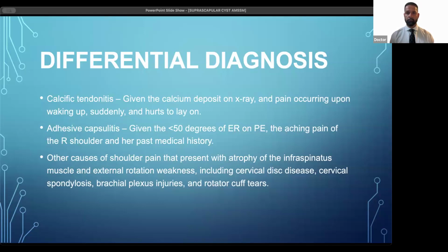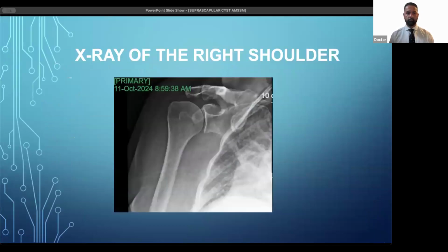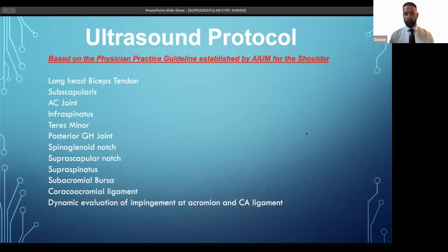So these are kind of on the list of differential cases. So this was an X-ray of our patient, and as you can see, the calcium deposits right here. She had some AC joint changes, mild, and then mild glenohumeral joint changes. So let's see, we'll jump to the next slide.